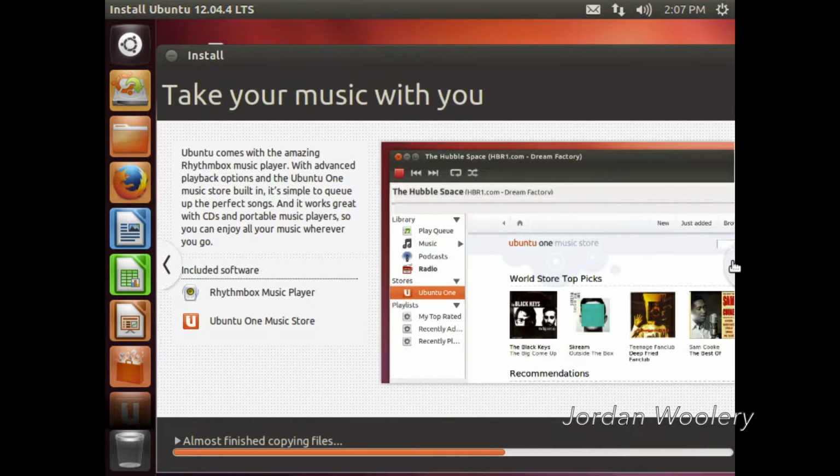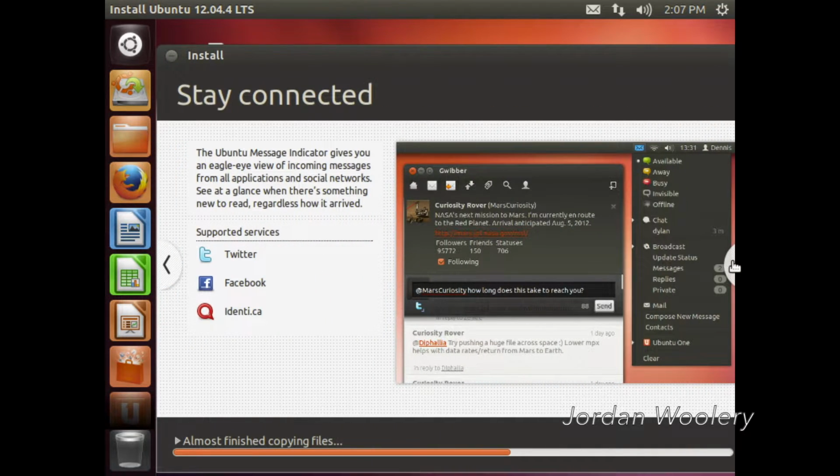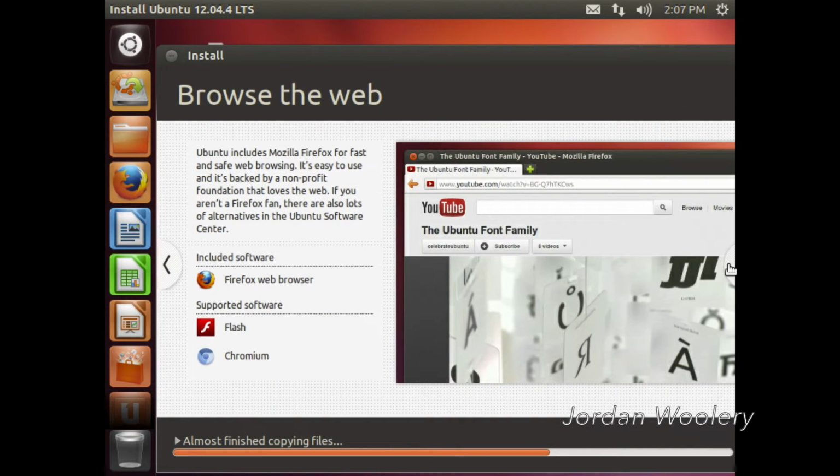I don't know. Of course, it talks about the messaging program. I'm not sure if they still used Empathy at this time. I'll have to check that. But I believe they probably changed the program because it says GWibber there, so maybe that's some kind of GNOME thing, because GNOME was still included in Ubuntu at this time, so a lot of programs still ran on top of GNOME libraries. So that would make sense why that was there.